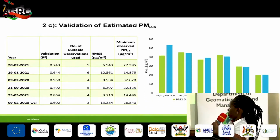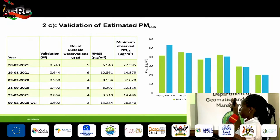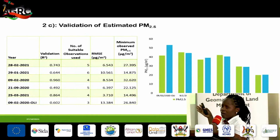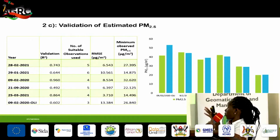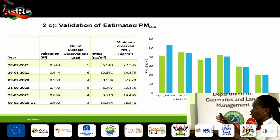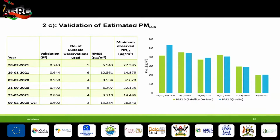To still talk about the validation, we can see from this diagram the satellite-derived mean and then the in situ PM2.5 mean. So we can see there is not much variation. However, when we look at the Landsat 8 data that we have seen, we can see some big differences, underestimations. Yes, that is possible. However, at this stage, since we used one Landsat 8 image, we cannot conclusively say that Sentinel-2 performed better than Landsat 8 because the sample that we have is not big enough for us to make that conclusion. But nevertheless, the performance can still be compared.